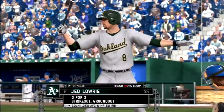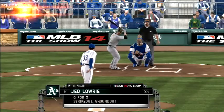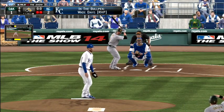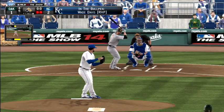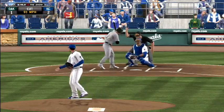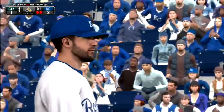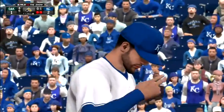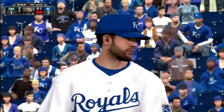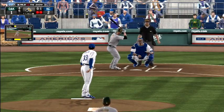Jed Lowry will step in now and see what he can do with 2 on and 2 out here in the 6th. And a high strike to begin the at-bat. It's 0-1. And that's what he needed here with 2 outs. He couldn't afford to fall behind another guy here in the inning, so that's a good job to jump in that driver's seat with strike 1.